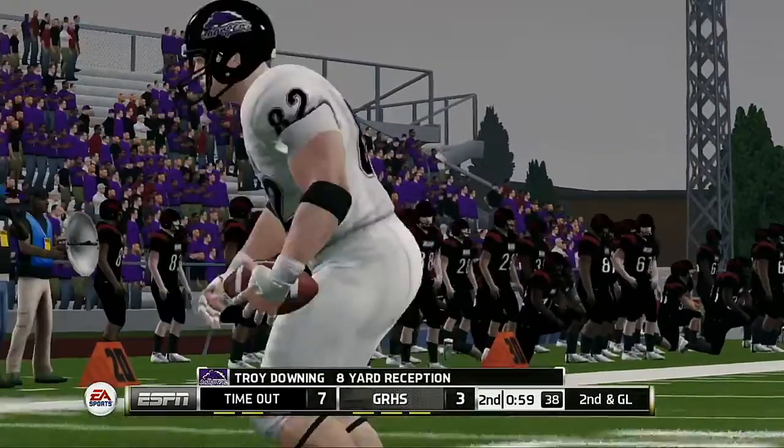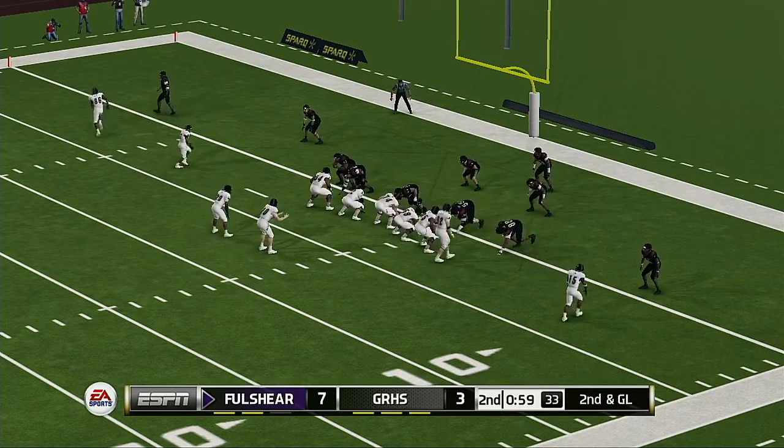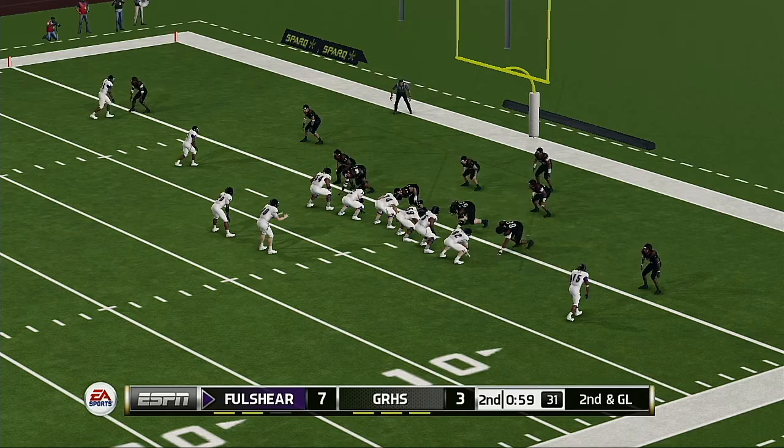Made just outside the goal line. What a throw for a big game. That is a great example of the quarterback seeing the whole field and finding the guy who had the best chance of making a catch.